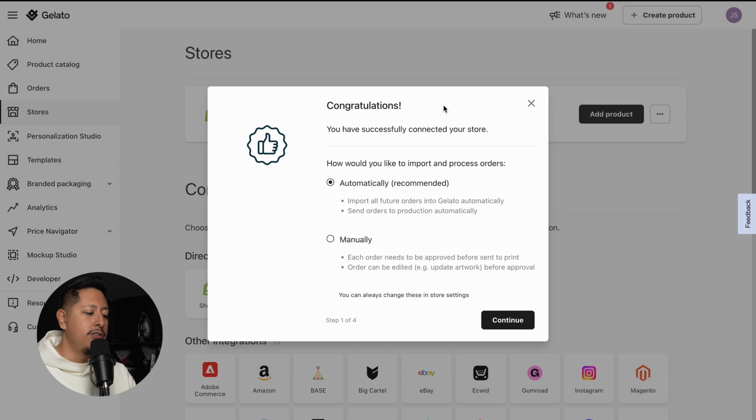Verify your account, and now you're good to go. And now that you're in here, it's going to ask you, do you want to automatically fulfill products or manually? Now, this is going to depend on what you're doing. If it's just a straight print-on-demand product, you want to do it automatically. If it's a personalized product that you might have to approve, you want to do it manually. But it gives you these two options, so you have a lot more flexibility.